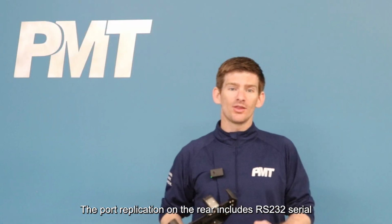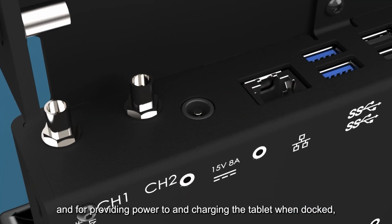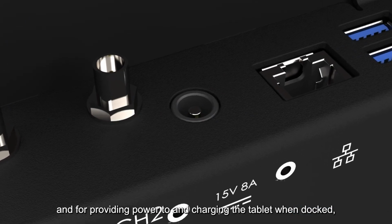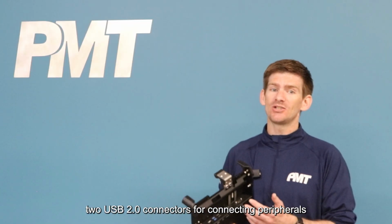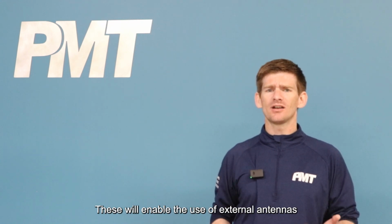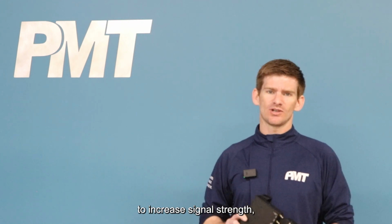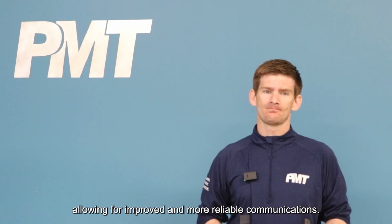The port replication on the rear includes RS232 serial, and for providing power to and charging the tablet when docked, there's also the power input. Two USB 2.0 connectors for connecting peripherals, and optional dual RF passthrough SMA connectors. These will enable the use of external antennas to increase signal strength, allowing for improved and more reliable communications.